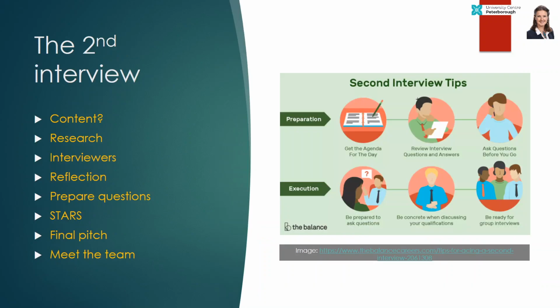If you're invited for a second interview, congratulations! You and a selected few have been shortlisted for the final stages of this hiring process. A second interview can mean different things depending on where you're being interviewed. Ask what to expect. Are you going to be doing any additional tests or exercises? Is it a competency or strength-based interview? Who will now be interviewing you, and are there any additional topics they're intending to cover?